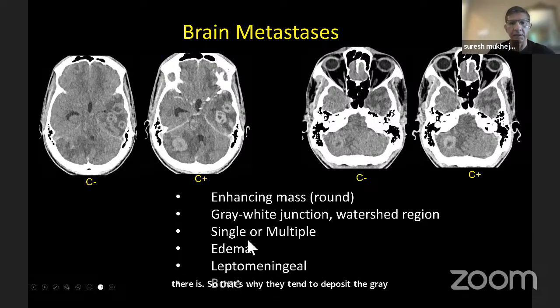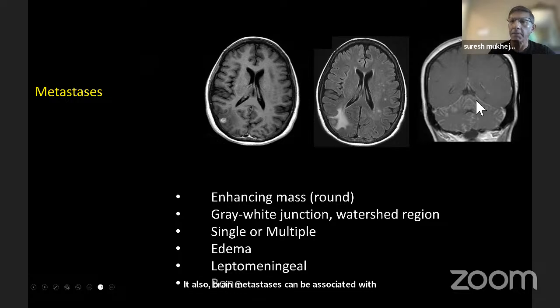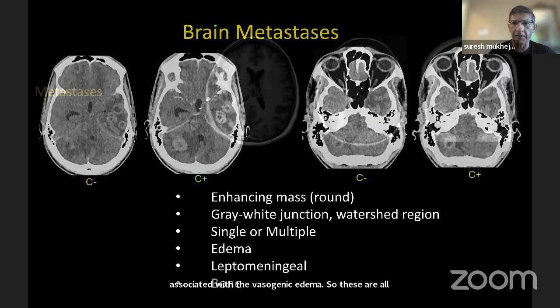We know that they can be single or multiple. They're oftentimes associated with edema. Brain metastases can also be associated with different forms. You can have bone lesions, but also in this patient with adult medulloblastoma, this nicely demonstrates the leptomeningeal metastases that we can see in brain metastases. This is just an example of a deposit at the gray-white junction associated with vasogenic edema. So these are all the typical spectrum, if you will, between this slide and this slide.